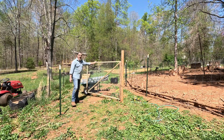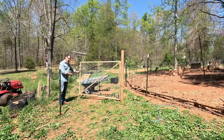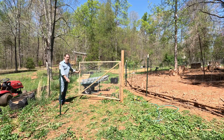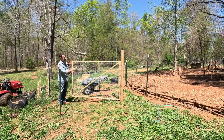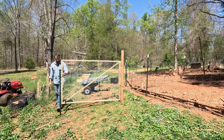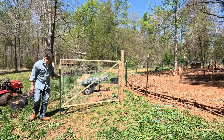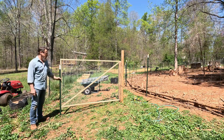For better or worse, we have a gate. It's great. When we get a riding mower, I'll be able to get the mower through because it's plenty wide. We put a cross brace here, hopefully it will keep it from bucking. And now we'll be able to keep our orchard free from animals. Right. Yeah.